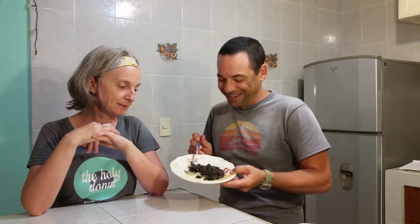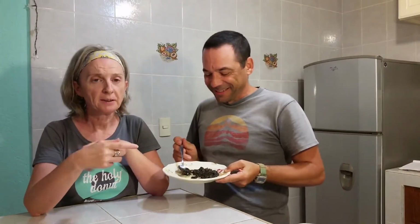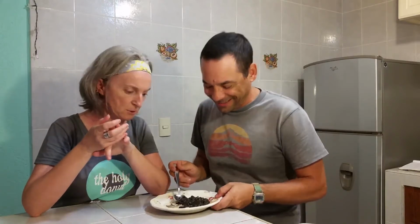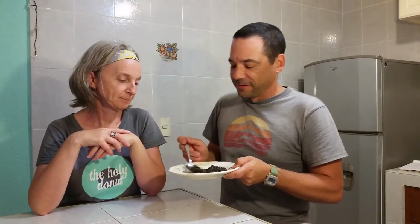So this looks absolutely foul, but I'm going to try it. It's also seasoned because it came out of a tin. It's seasoned with onions, refined sugar, jalapenos. I think there's corn in there. Actually, it says there's corn in there. You can't see it. Oh, I think I see a bit of corn there. Yeah, and lots of fungus. All right, you're up.